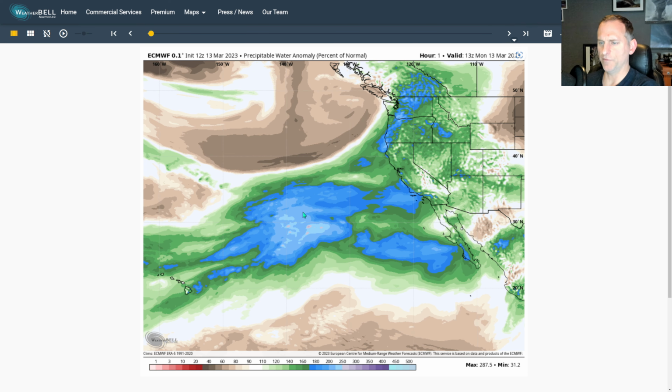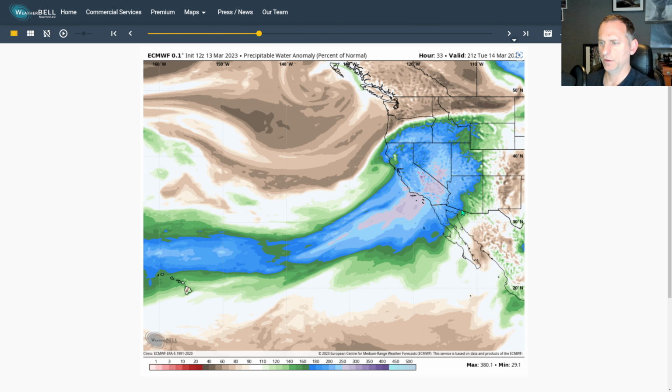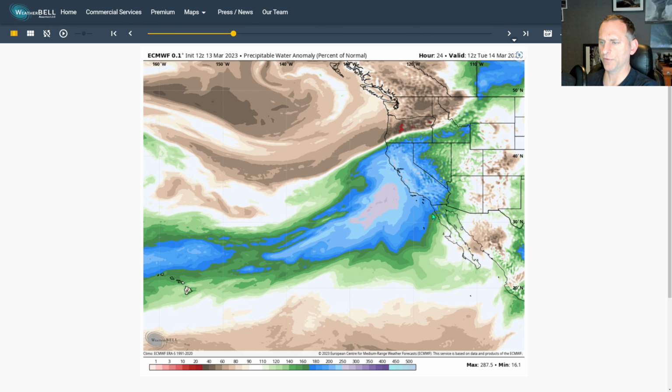You can see the system developing off the shoreline here, and it's going to power in here. Nice slug of moisture coming over saturated soils. And a lot of snow going to occur. Strong atmospheric river all the way down through Southern California shown there. So, yep, this storm is on its way, folks.